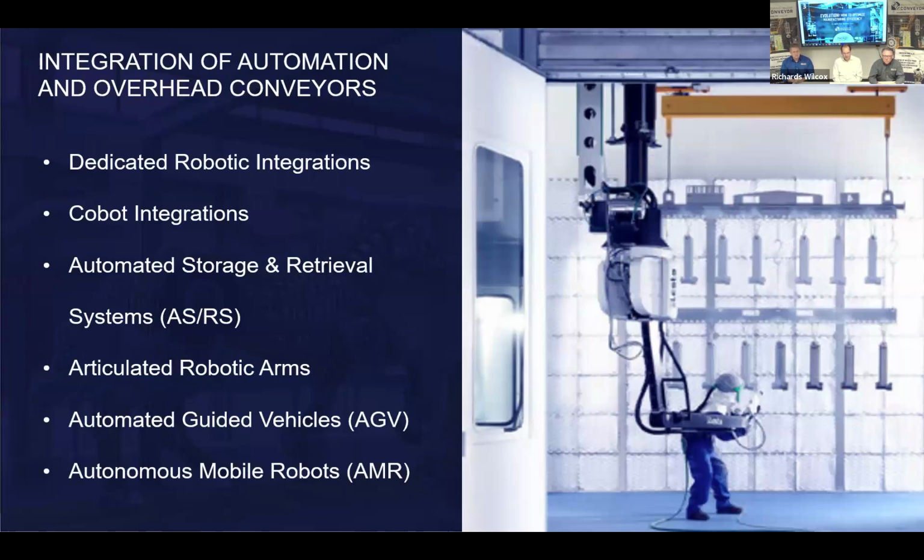So just want to touch on a little bit about the integration. Everything we've talked about is our overhead and floor mounted conveyors, but really today, the key is integrating it with other technology. So, both with the rising popularity of e-commerce and the need for faster shipping, faster delivery, the challenges of labor and labor shortages and skilled laborers really is forcing the integration of what I'll call peripheral robotic solutions to automated material handling solutions.